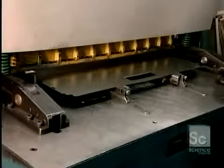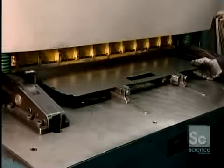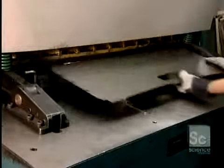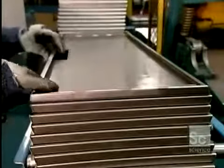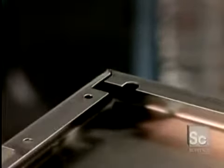This machine is called a dedicated bender because it only bends one type of part, the filing cabinet doors. The factory produces doors in such high volume that it pays to design a special machine to shape them. The doors are also bent downward along the perimeter to create edges 1/2 inch wide with tight corner seams.